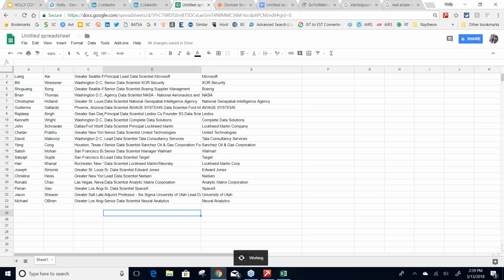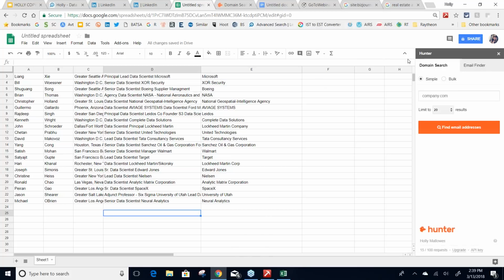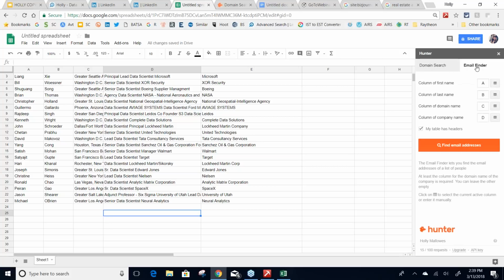And this I'll go through a little bit quickly, but you can search for domain, but what I really care about here is the email finder. Let me move my webinar bar down a little bit. You want to map these over. So first name is column A, last name is column B. Domain, I'm not going to worry about right now. Leave that blank, and then the company name is in column E. So I want to change that. My table has headers, yes.